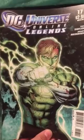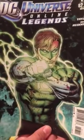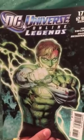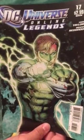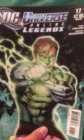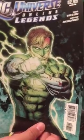Then these were the two mystery ones. This one's cool. Oh, they're both cool. I don't know if you guys remember DC Universe Online, but that was actually a really cool game. A buddy of mine and I played that a lot, and this was a tie-in to it. It had loose tie-ins to what the game was, but this heavily featured the whole slew of DC characters, and you've got Green Lantern charging up his ring here, pretty cool.